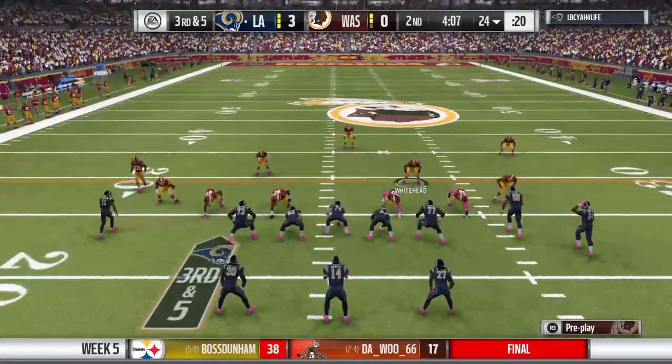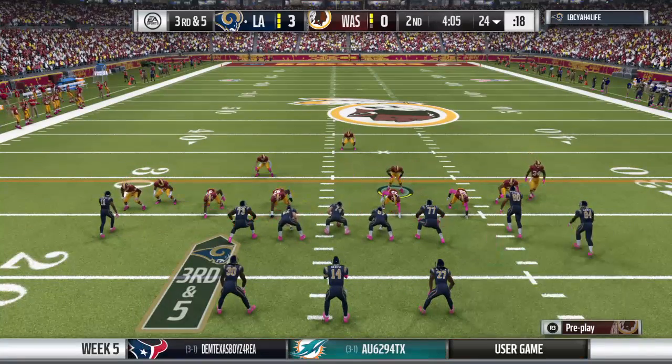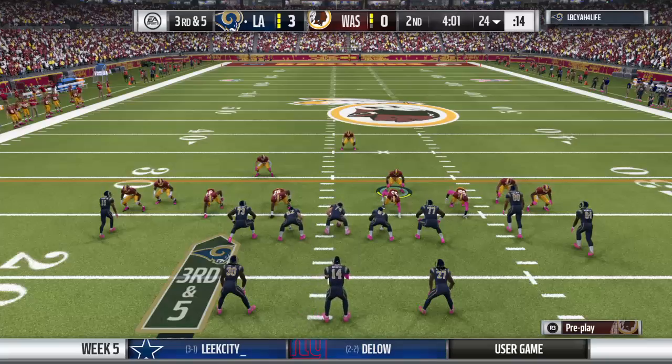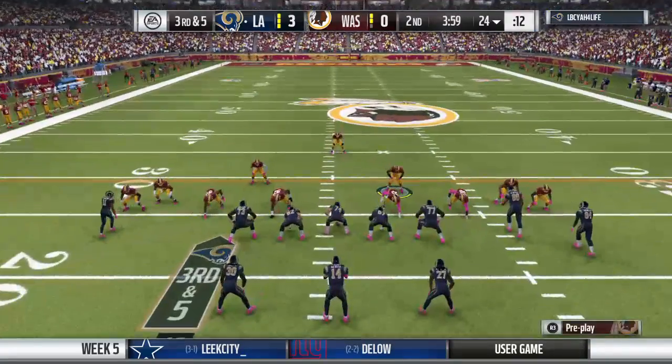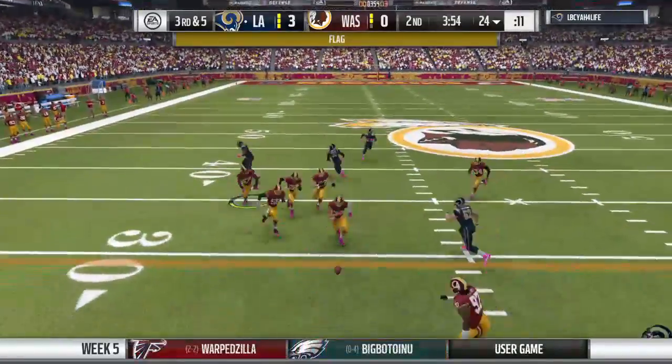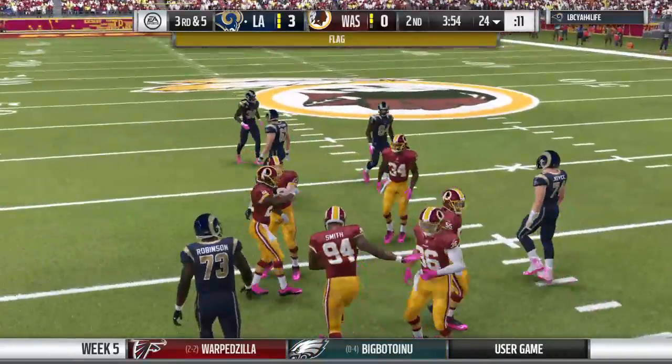Looks like the defense in press coverage here. And now a first chance for the backup here to throw. And that is incomplete.